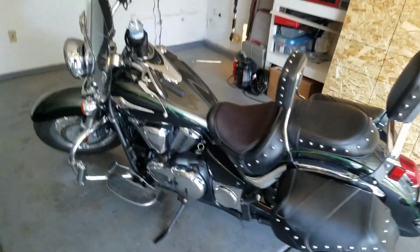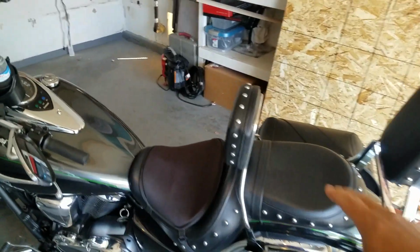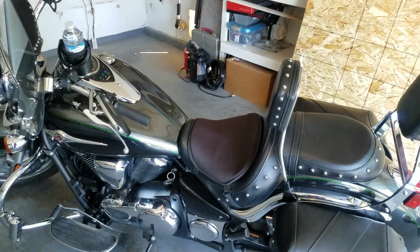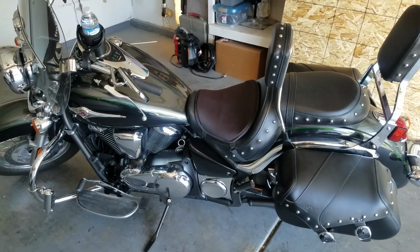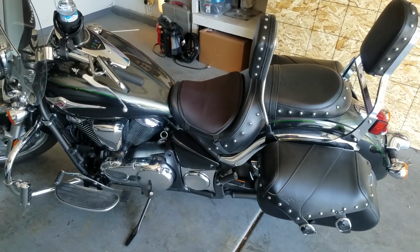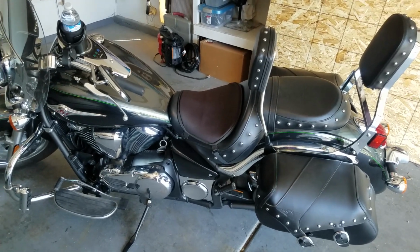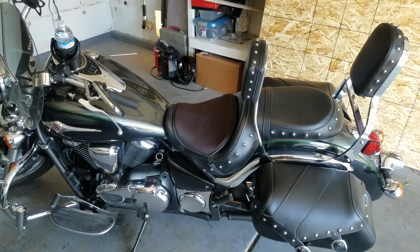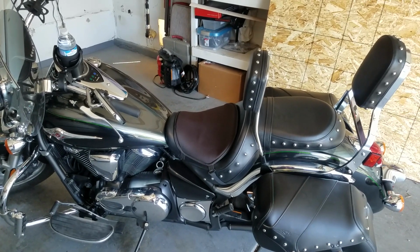As you can see, after my initial video, I've added some things. The very first thing I did is put a driver's backrest on and a gel seat pad, and that has helped tremendously for comfort. Kawasaki Vulcans aren't known to have the most comfortable seat stock, and I didn't want to spend $650 for a Mustang seat with the backrest or $450 without, so I bought a $60 gel pad at a local bike shop, and I have a ProTac, I believe it is, ProTac driver's backrest. I think it cost me $140 delivered.